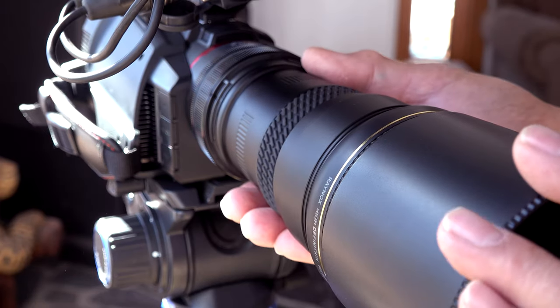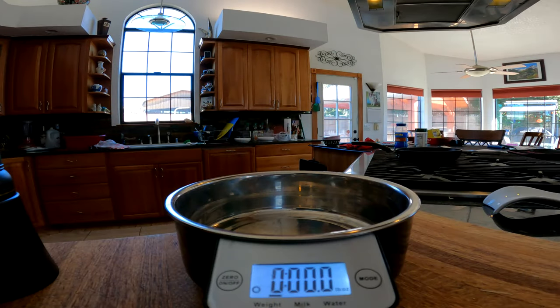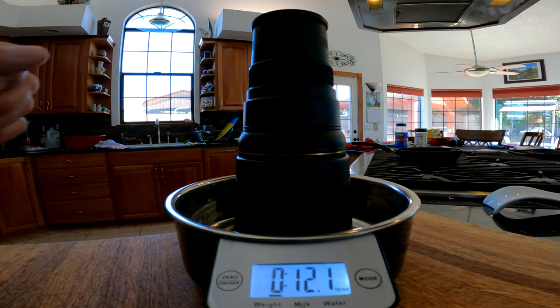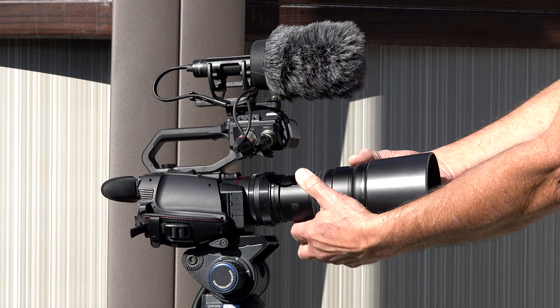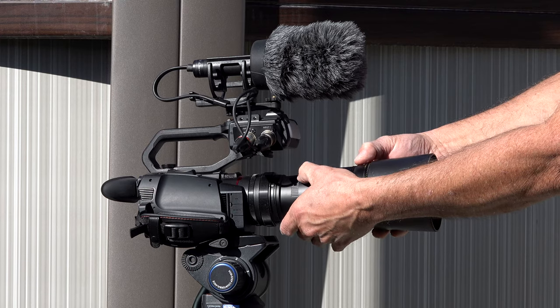Initially, I was apprehensive about screwing on something this size to the weak filter mount threads, but it turns out it's really light, weighing in at 12 ounces. About the same weight as a thin, empty water glass. It isn't an accessory that you leave on your camera all the time. Its purpose is to extend the long end of your zoom range.